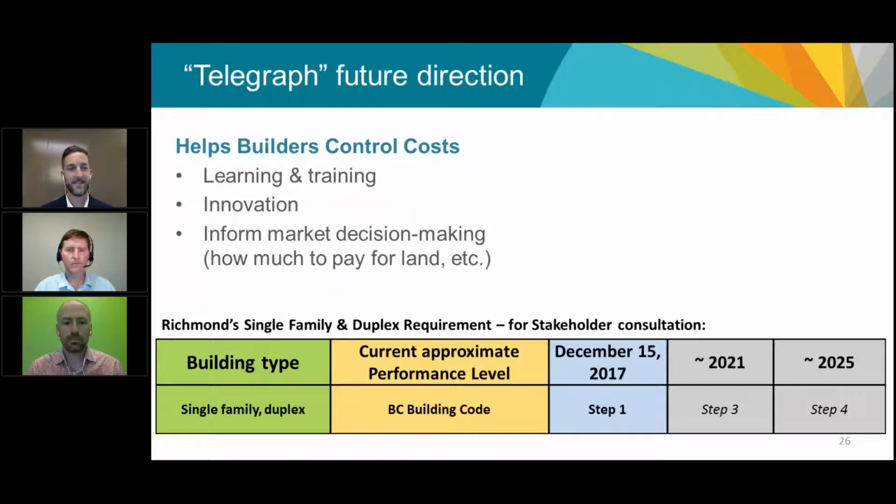The second point would be to telegraph how your local government is going to step up its requirements into the future. And this kind of telegraphing or foreshadowing of your local government step code regime is going to help builders control their costs by helping them to understand what sorts of education and skills they'll need and how to invest in training for their crews or different sorts of innovative building practices that they're going to need to be able to achieve code a number of years into the future. And it can also inform their decision making, for instance, how much to pay for land.